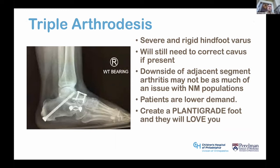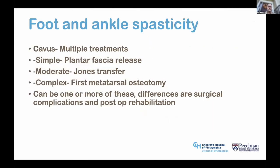However, I would say that there's been studies, at least in the cerebral palsy population, that have shown that they don't take as many steps as neurotypical populations. And by making a plantigrade foot, you're doing them a lot better service than just leaving them undercorrected if it's going to leave them severely undercorrected. I would say create a plantigrade foot and they'll love you.